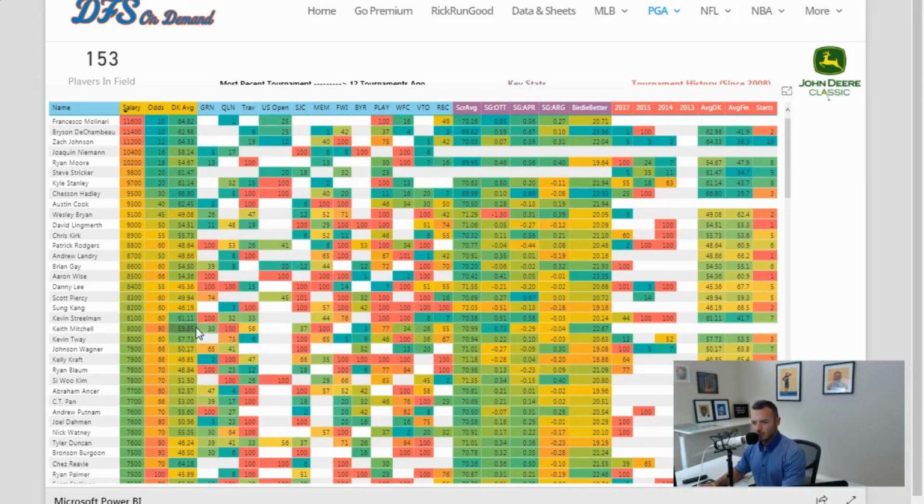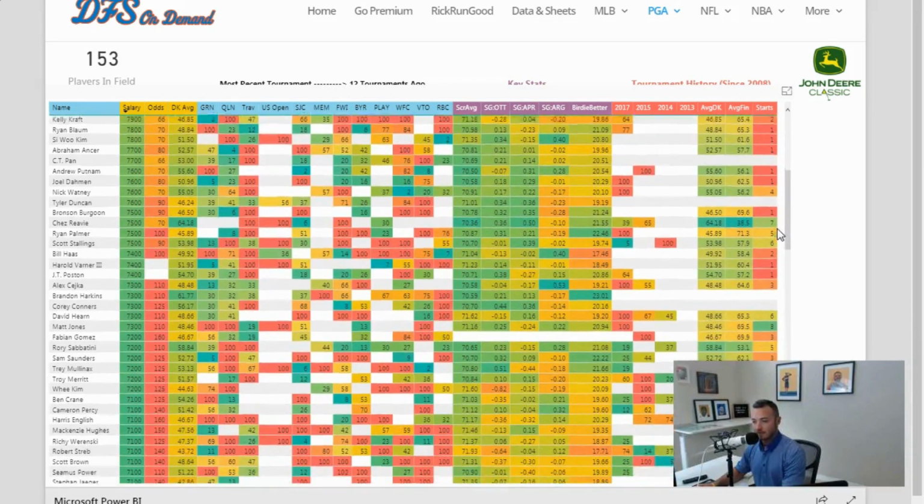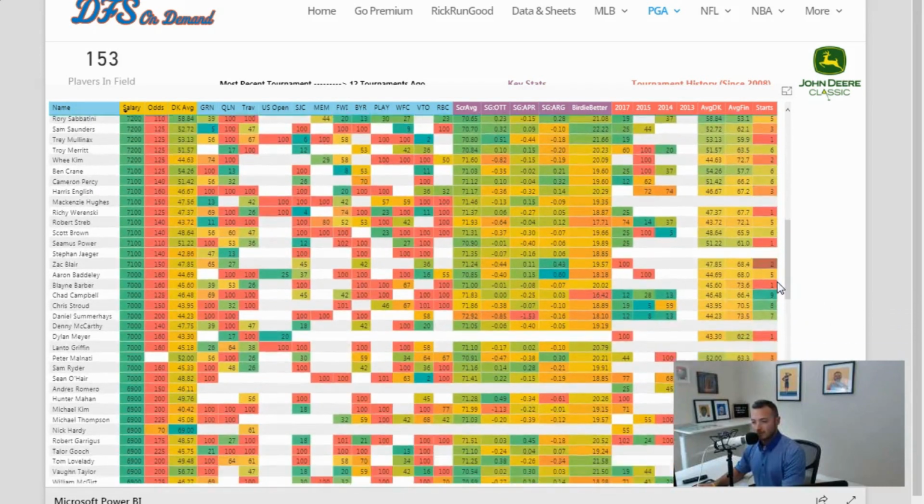He withdrew, so don't worry about that. I would say Keith Mitchell would be overpriced based on his Vegas odds. Ches Reavie would be a value, a guy who actually popped up on those tour stats quite a bit. 70 to 1 to win. His peers are 90 or 100 to 1. He's only $7,500. He might be a guy I find myself on. But the rest of it's pretty interesting.